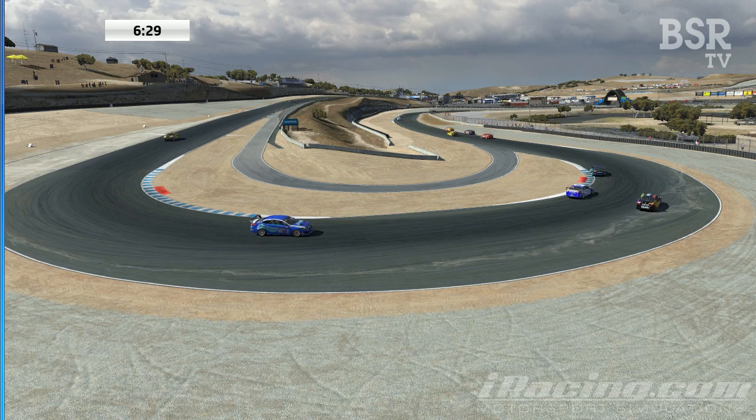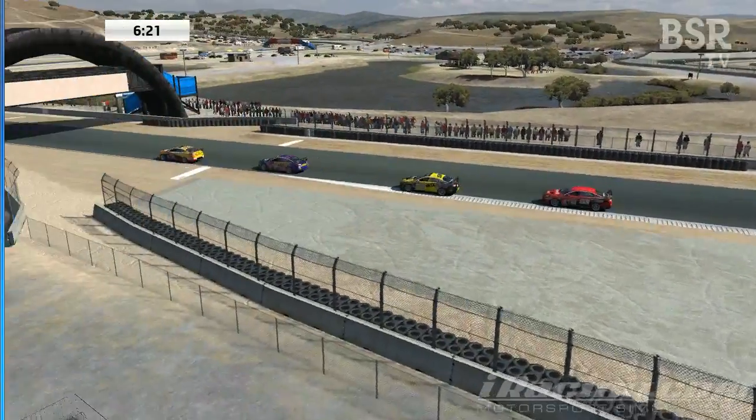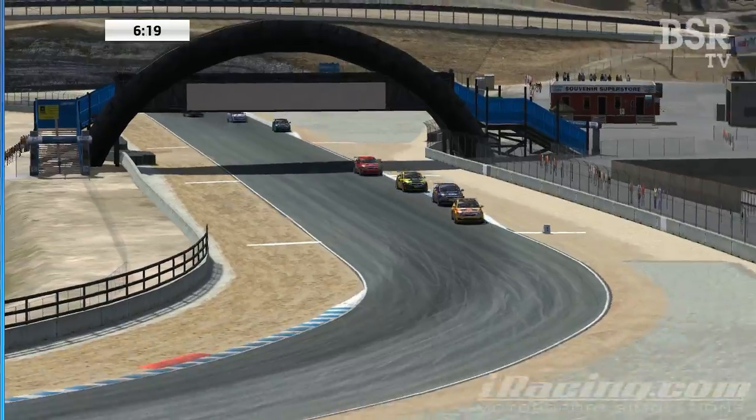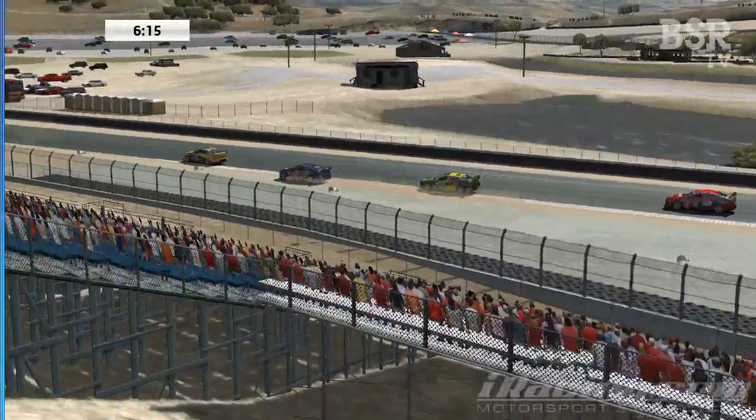As they go through turn 1 with almost half the race gone there, the field slides a little bit wide. That's allowed Chris Shaw a look in. These four are still nose to tail here on lap 3.